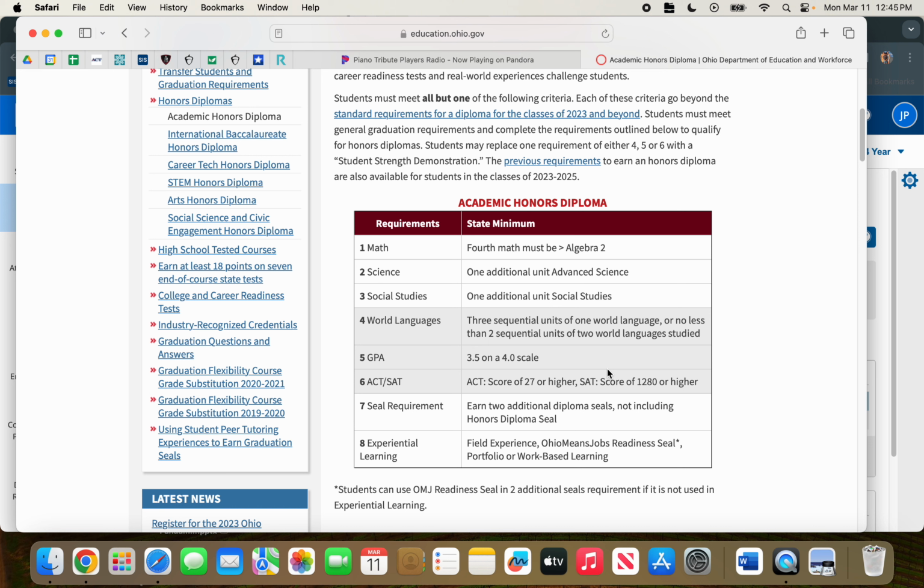Really, for our students, what's most available at Fairview High School is that Ohio Means Jobs Readiness seal. So we would like to guide students toward considering that for experiential learning if interested in this new academic honors diploma, which would bring that grand total of seals up to 6 seals. And we can see on there the state has a disclaimer that the Ohio Means Jobs Readiness seal can't be used in item 7 and in item 8. So we really would end up with using that Ohio Means Jobs Readiness for item 8. We would end up with 6 seals total for our students graduating from Fairview High School attempting to get this academic honors diploma.